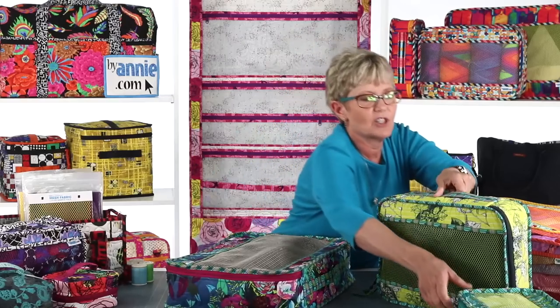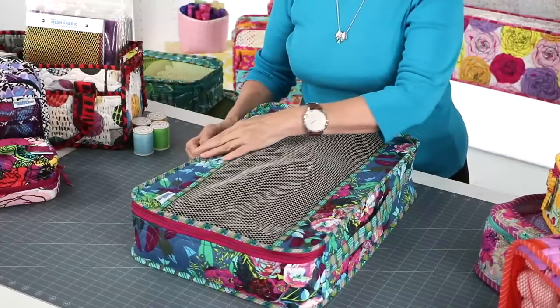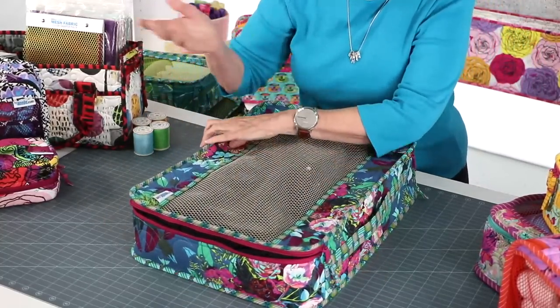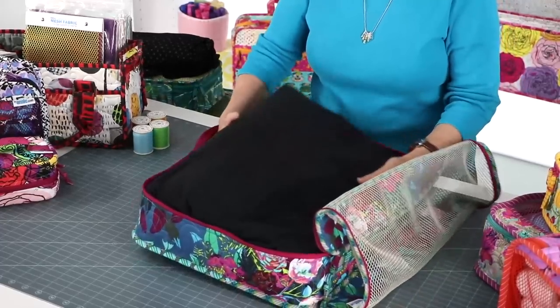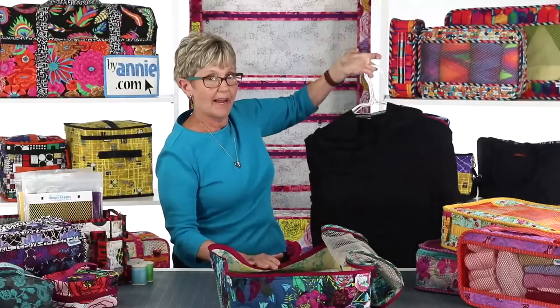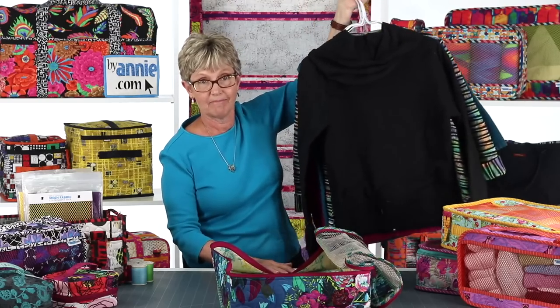In the large one, I'm gonna just move these off the table. So in the large one, I put all my jackets, shirts, and things that I want to hang. And I learned this method of packing from my dear friend Heather, who taught me this when we were traveling and doing a lot of shows together. So when I get to the hotel and I'm ready to unpack, because everything is on a hanger and ready to hang up, I can just pull everything up, hang it in the closet, and I'm done. I'm unpacked in no time.